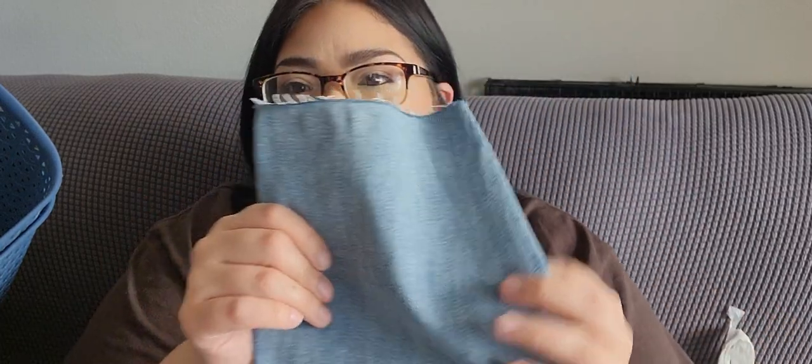I thought a crop fit would be nice. They have a little bit of distress. I still haven't tried them on. And then down here they have like that little, what do you call this? Like the, I don't know, you know what I mean about this.